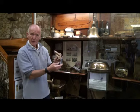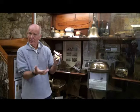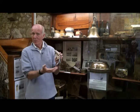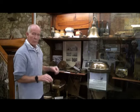Now, coming back to the artefacts, we've got here a little signal pistol, a little Very pistol, which is in beautiful condition. When you look at the actual condition of these items, after being underwater for 80 years, it's amazing what good quality they used in those days, especially in the Royal Navy, obviously, because everything had to be top notch.